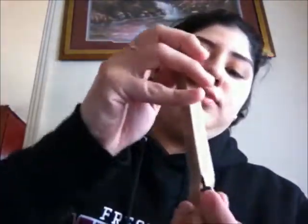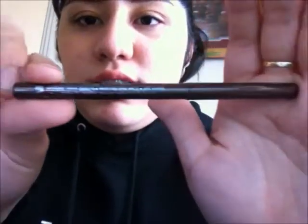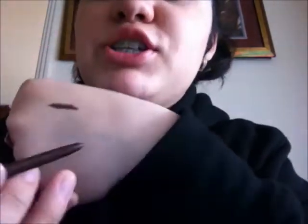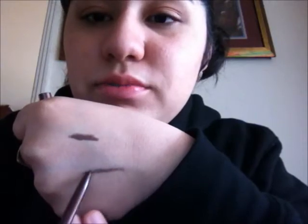So let me see if I can swatch this. Let me open the package. Ah, there you go. And take this little bad boy outside. I'm not sure if you can really tell the color of it, but it's brown. Ooh, it's very creamy. Let me show you how creamy it is. Whoa. I think with a very light hand, you can make a very soft line if you want to do it over your eye, in your upper eyelash line. I don't know what's wrong with me today. I just barely got home from school, and parking was not the best thing today.